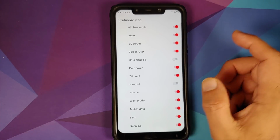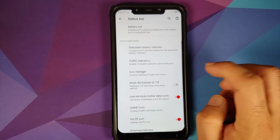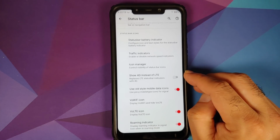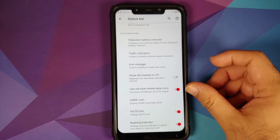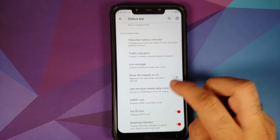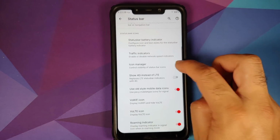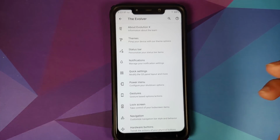Then you can configure what all icons you want to see in your status bar using the icon manager. Then if you want to see 4G instead of LTE, use the old style mobile data icons. Then you have setting for voice over Wi-Fi icon, VoLTE icon, and roaming indicator toggles are also present.